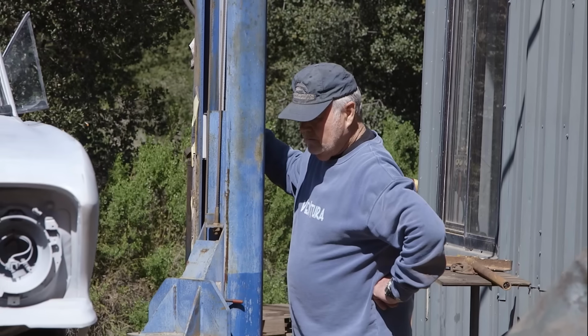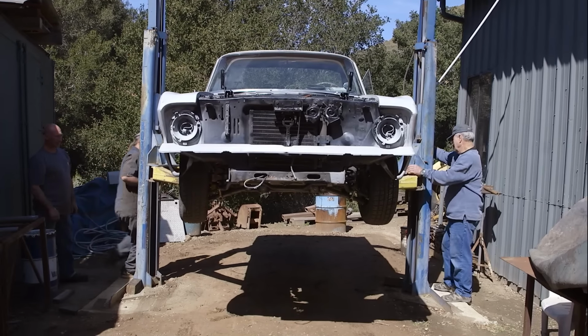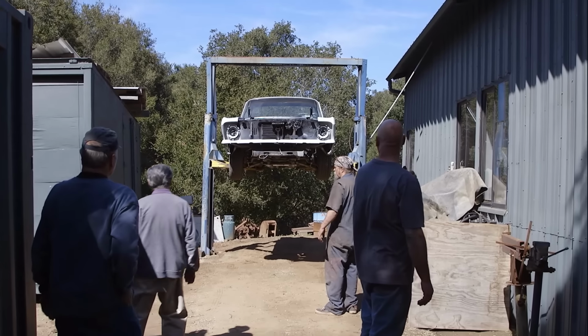Up to this point, everything was hearsay. Bill only saw the Ranchero a couple times, but bringing it back here, fully assembled, it's just cemented the fact. I think he's in my pocket. I think I got him. Let me show you what we got, sir.